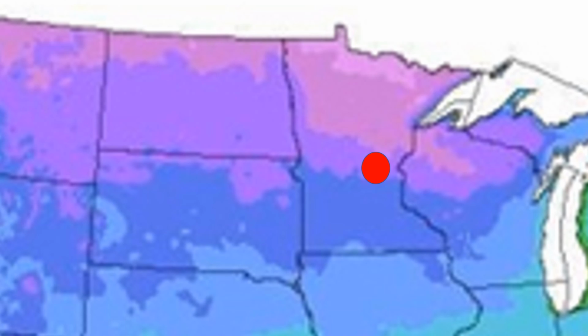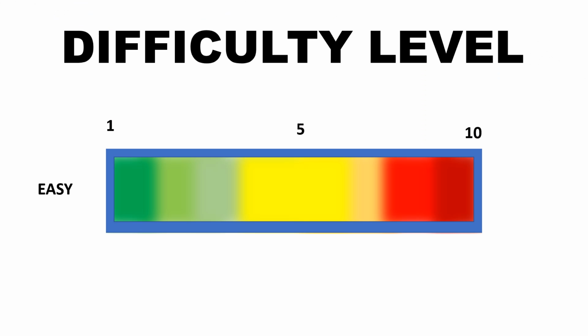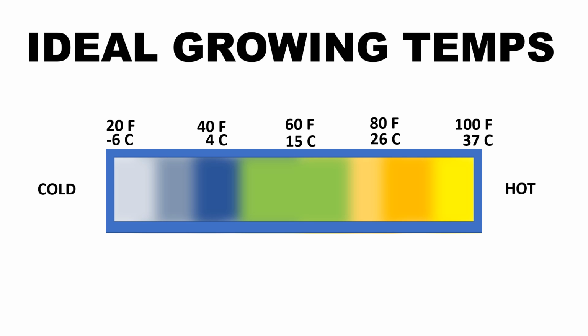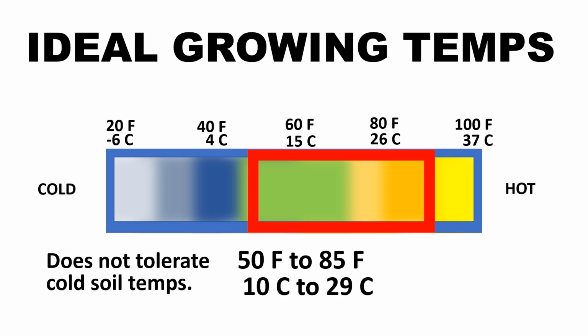This is where I live in the state of Minnesota, puts me in zones 4 or 3. And if you plant dill on Memorial Day weekend or June 1st in Minnesota, you would have no problem growing dill. So that's why on difficulty level, it's 2 out of 10. When it comes to the ideal growing temps, you need somewhere from 50 to 85 Fahrenheit. 70 degrees Fahrenheit is the best. And it does not tolerate cold, will not germinate, and it could handle very high heat.